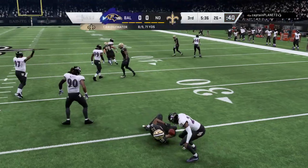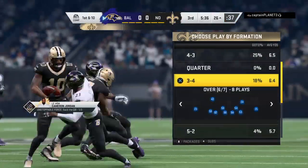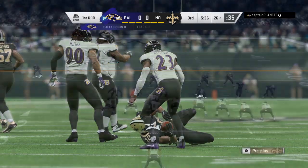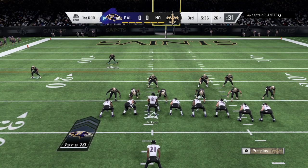But he will be stopped behind the line as he will not come close to the marker. Boy, a curious decision to go for it. Doesn't pan out. And the Ravens get the football back and in great shape.